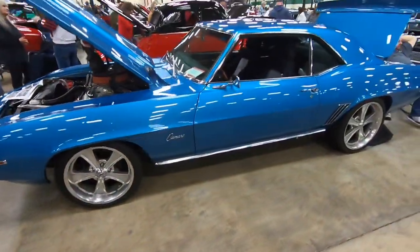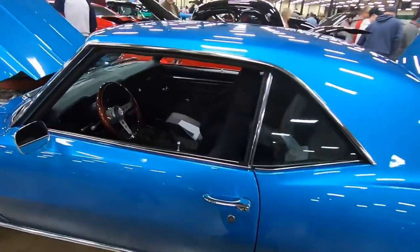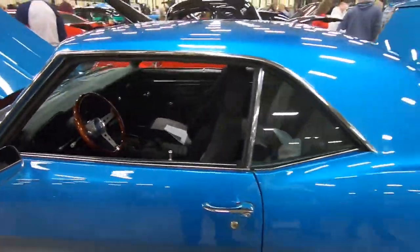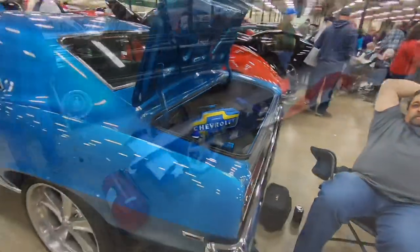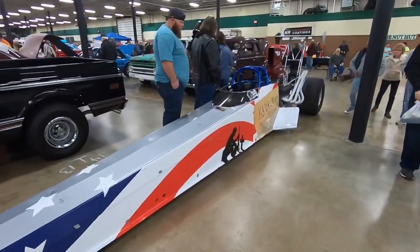Color on this Camaro right here. Big block powered 69. Great car. God bless America and horsepower, y'all.